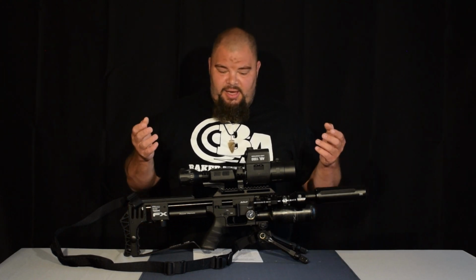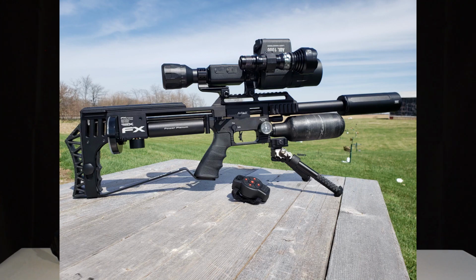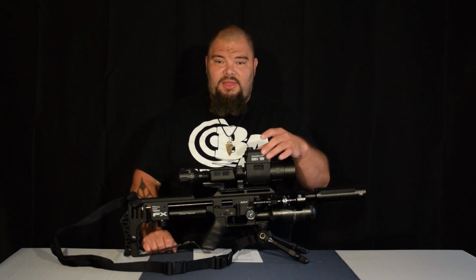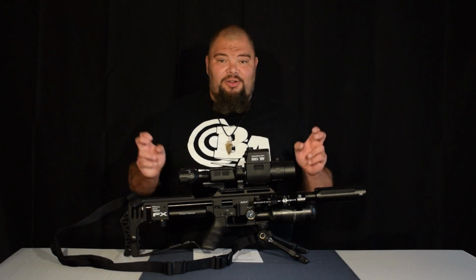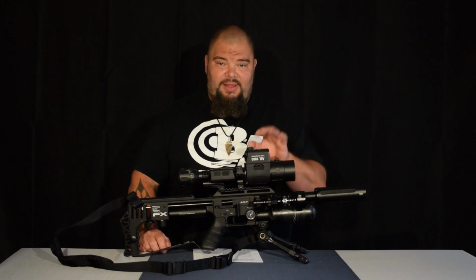Now the exact rig used for this test is what you see here. I again have my FX Impact Compact 25 caliber. I have the ATN 4K Pro 5-20 version of this scope. There's also a 3-14 version that's $100 cheaper. I have the ABL 1000, that's auxiliary ballistic laser, and it's a rangefinder. We'll get more into that.